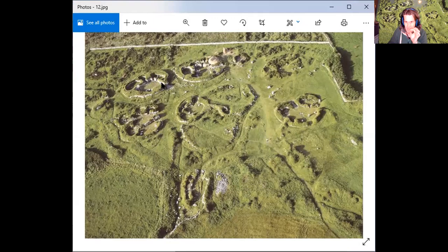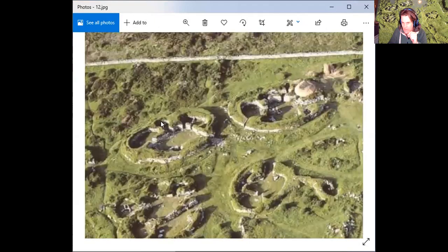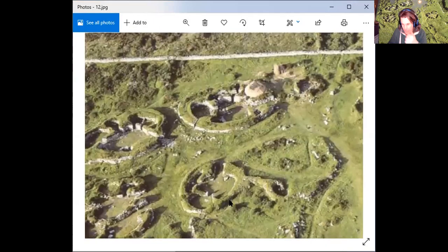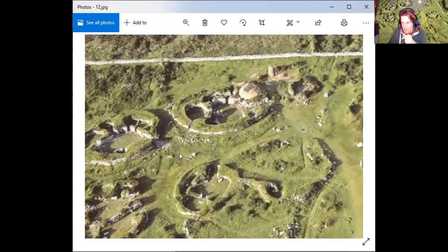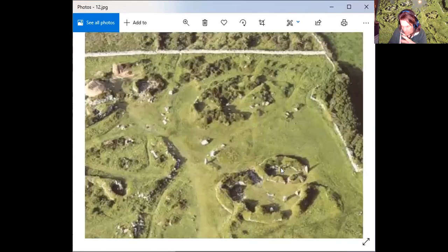These are described as courtyard houses. You can imagine these buildings, and if you get a bit closer in, you get these arrangements of buildings around a courtyard. Again, buildings around a courtyard, and more buildings around a courtyard. So this is what they're referred to as courtyard houses.